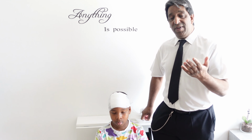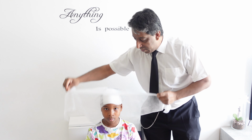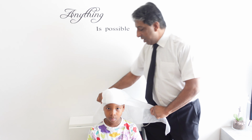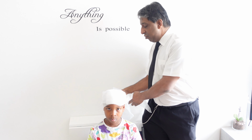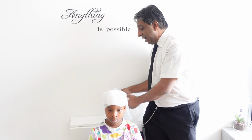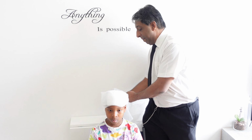Now what you do next is you get your triangular bandage. Open it out. Notice there's no fold. I'm just keeping it completely open. And I'm going to drape that over the head. So when I do this with classes, I often hear them refer to do-rag and things like this. Well, yes, you can call it that, but same principle.